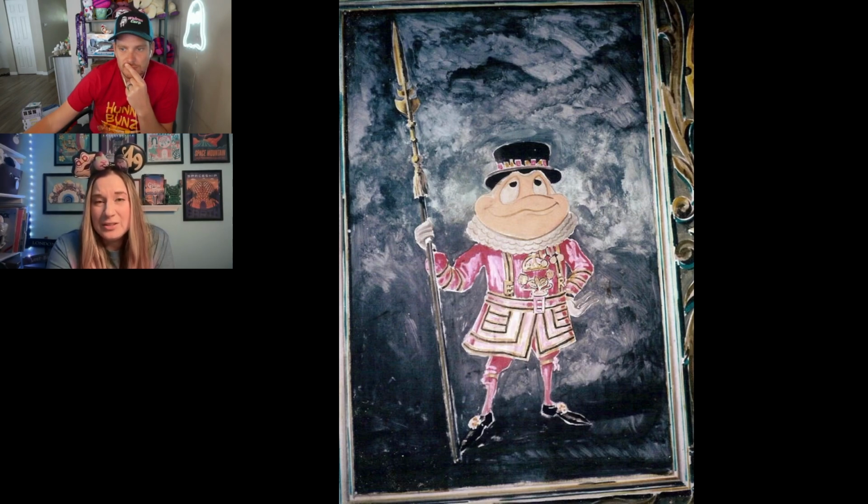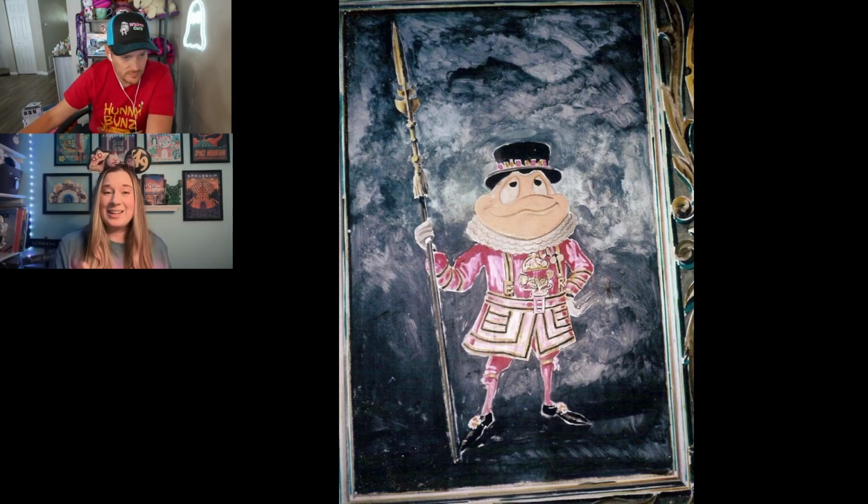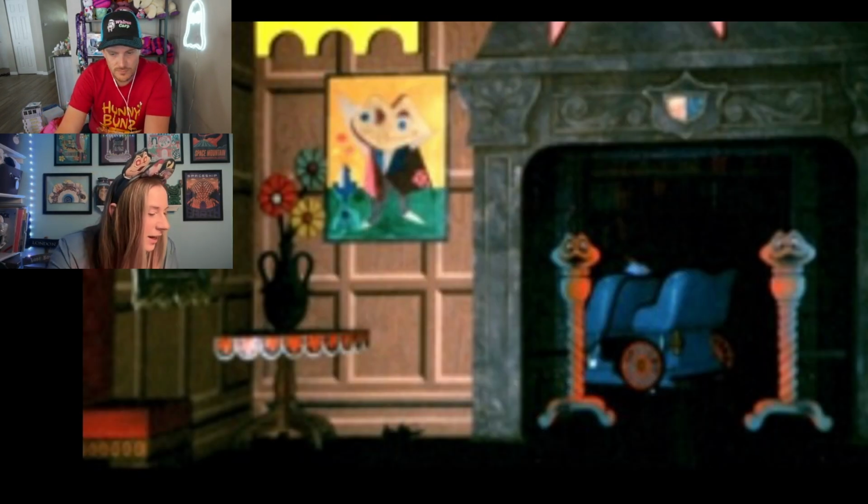Oh, and here's another one that is in storage somewhere. This is Mr. Toad's Beefeater. Remember, we had that picture that wasn't very good last time. So now we have this better photo of it that I just want to share with you guys. I think that's all of the paintings.